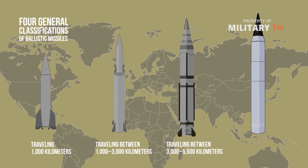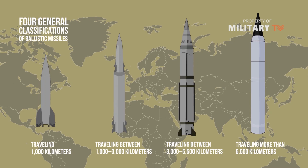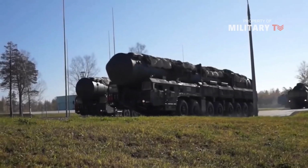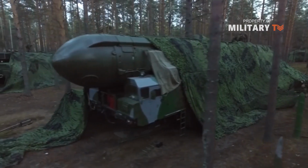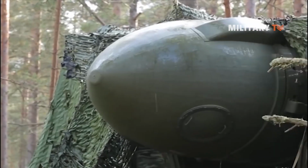And intercontinental ballistic missiles, ICBMs, traveling more than 5,500 kilometers, making virtually any target in the world vulnerable. Short and medium-range ballistic missiles are referred to as theater ballistic missiles, whereas ICBMs or long-range ballistic missiles are described as strategic ballistic missiles.